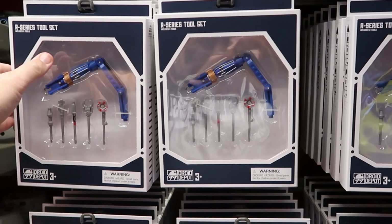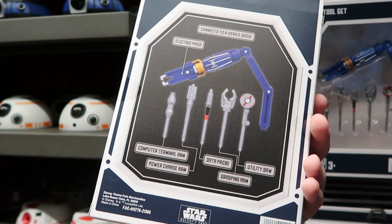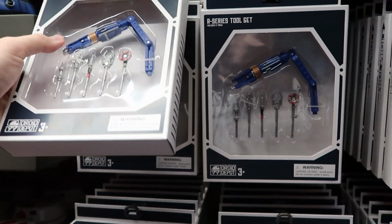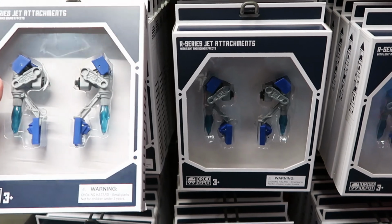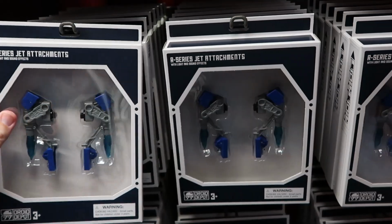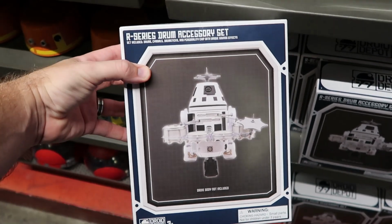Some of the different droid accessories you can purchase as well. This is the R series tool set. It shows you all the different things you get on the back side, like the utility saw. You get the data probe. These are $12.99 a piece, but even more attachments that they do have here. The jet attachments, really cool how you can spruce up your droid. That one is $17.99. And then last but not least in this section, they have the R series drum accessories set. Like, how cool is this?